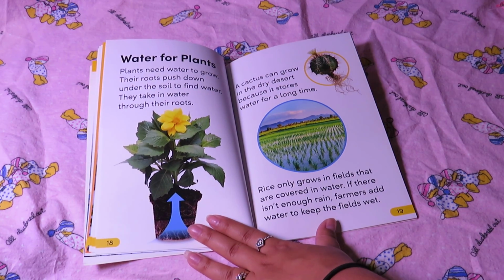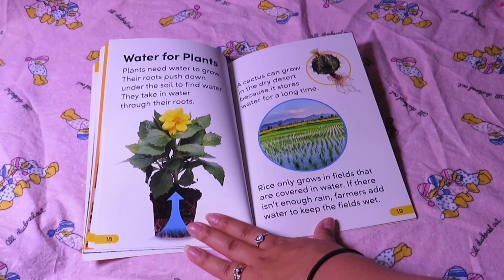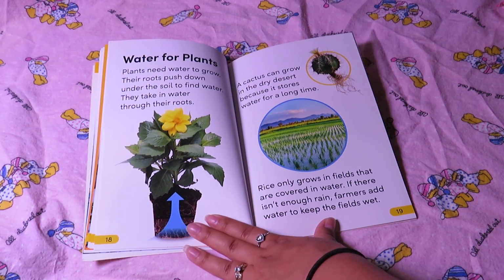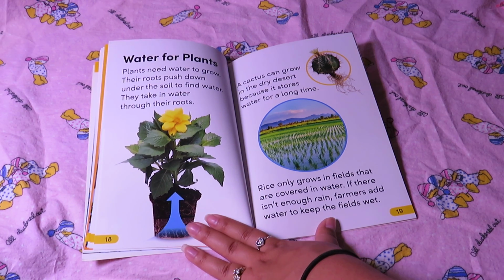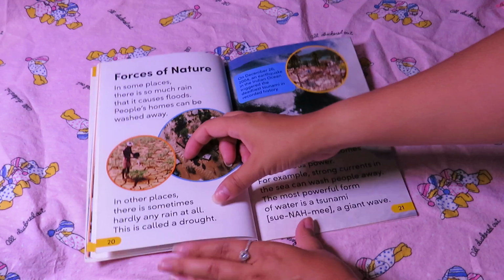Water for plants. Plants need water to grow. Their roots push down under the soil to find water. They take in water through their roots. A cactus can grow in the dry desert because it stores water for a long time. Rice only grows in fields that are covered in water. If there isn't enough rain, farmers add water to keep the fields wet.